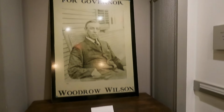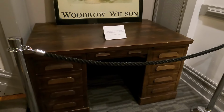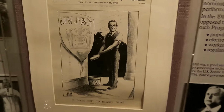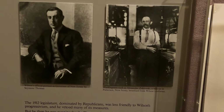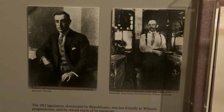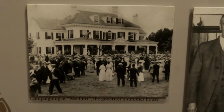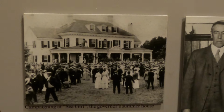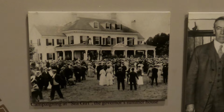Of course, he was governor of New Jersey, and here's an old desk he used. Pretty simple. And looks like maybe kind of a campaign ad in Harper's Weekly. It takes grit to remove grime. There he is campaigning at Seagrit, the governor's summer house. And I see a guy up there on the porch roof. I don't know if that's a photographer, but yeah, pretty big gathering. All the well-to-dos.